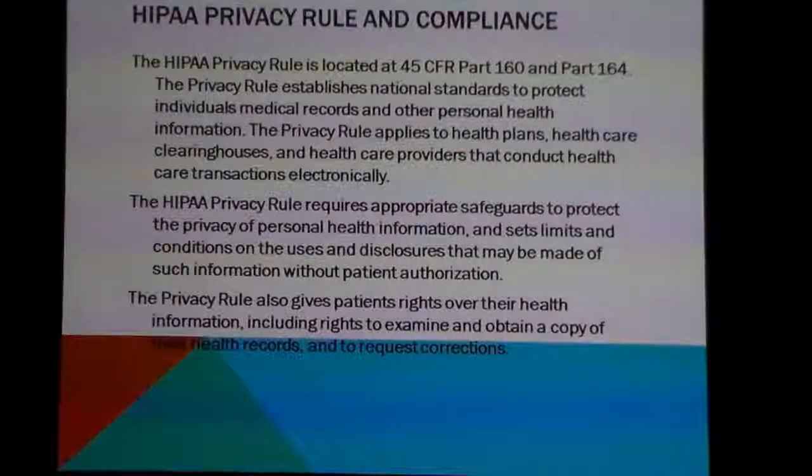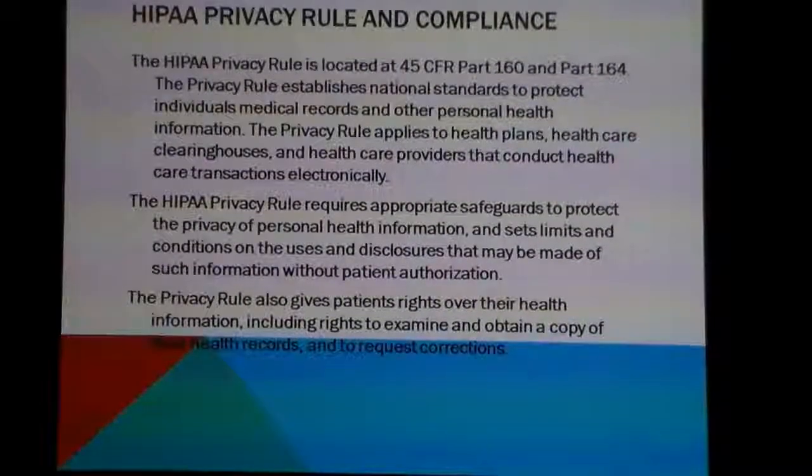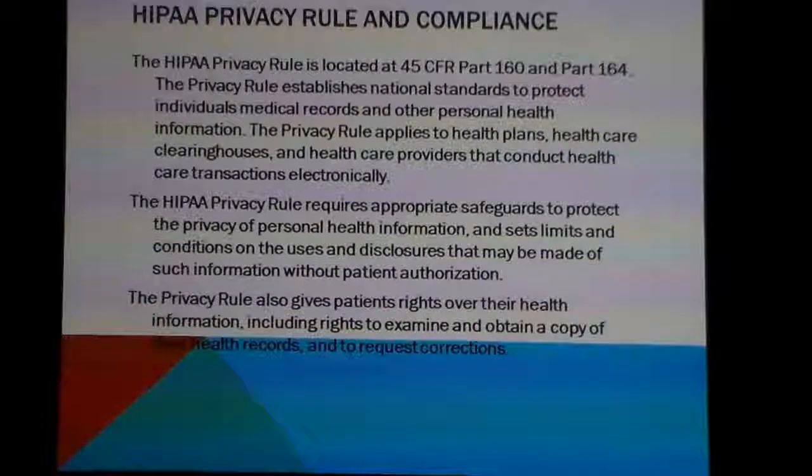The privacy rule requires appropriate safeguards to protect the privacy of personal health information and sets limits and conditions on the uses and disclosures that may be made of such information without patient authorization. The privacy rule also gives patients rights over their health information, including rights to examine and obtain a copy of their health records and to request corrections.